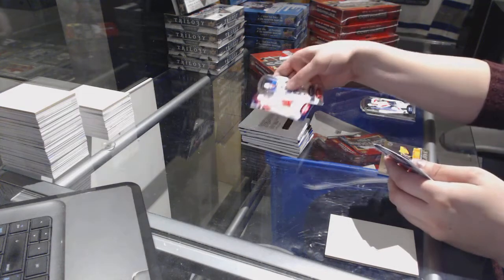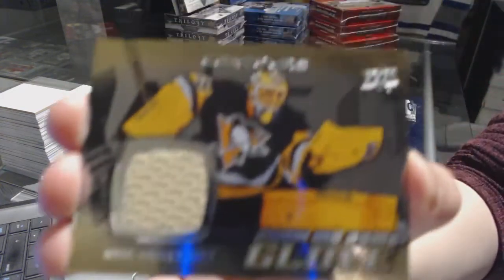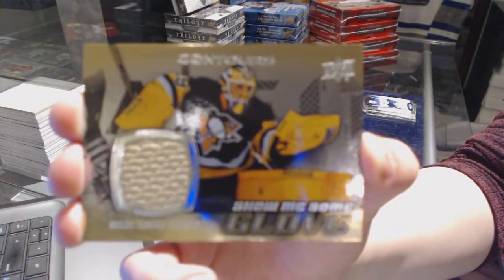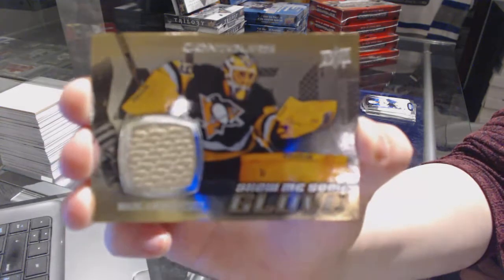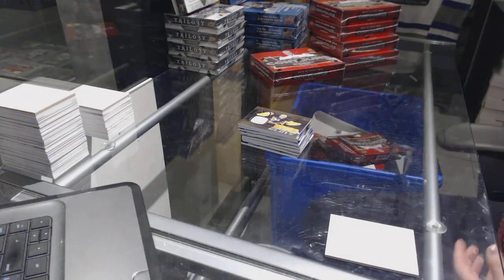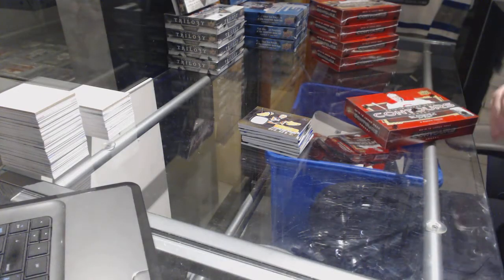Number to $4.99, Pavel Datsyuk for the Red Wings. And a Show Me Some Glove jersey for the Pittsburgh Penguins, Marc-Andre Fleury. Show Me Some Glove. On to box number four.